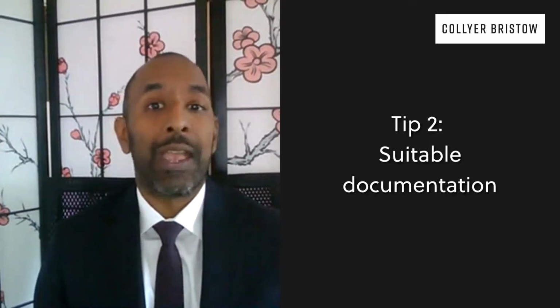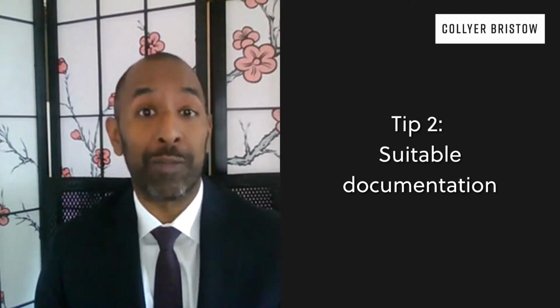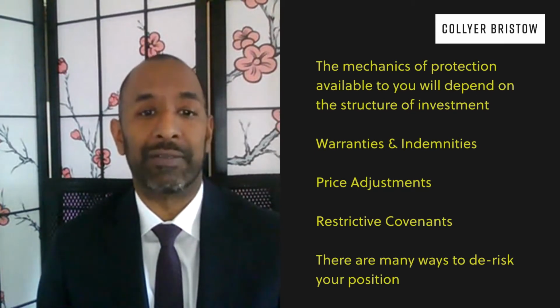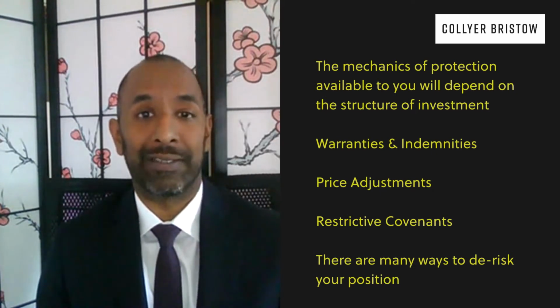Tip 2. Make sure the acquisition of the target, your investment, is suitably documented. The mechanics of protection available to you will depend on the structure of the investment. However, something which ought to be always available is suitable warranties.